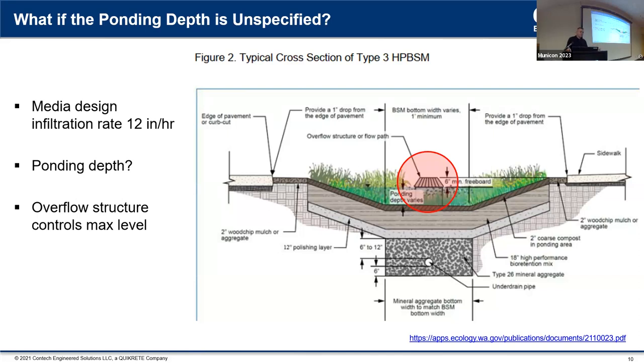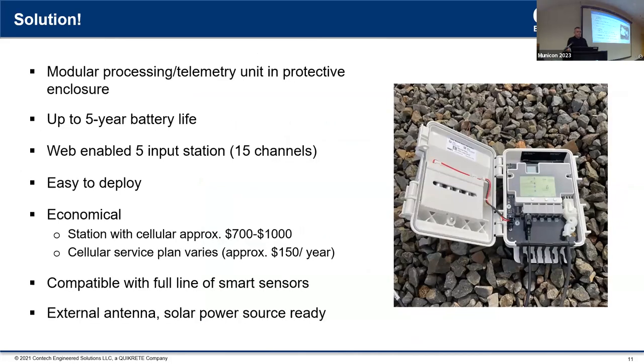So, like I said, we wanted to be able to use it not just in storm filters, but in other practices as well. So for the solution, we worked with a number of vendors. This is from the precision agriculture industry, so these are installed in fields all over the place. They are small telemetry units that have five inputs and a five-year battery. They're easy to deploy, and after multiple iterations they hit the price point of under $1,000.